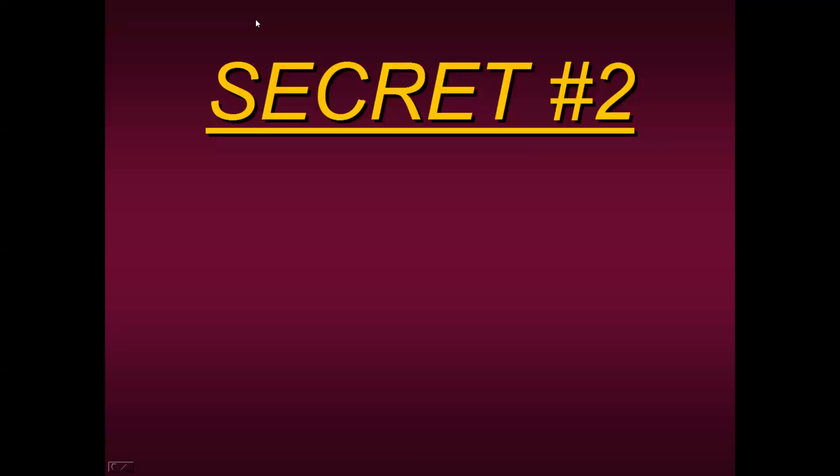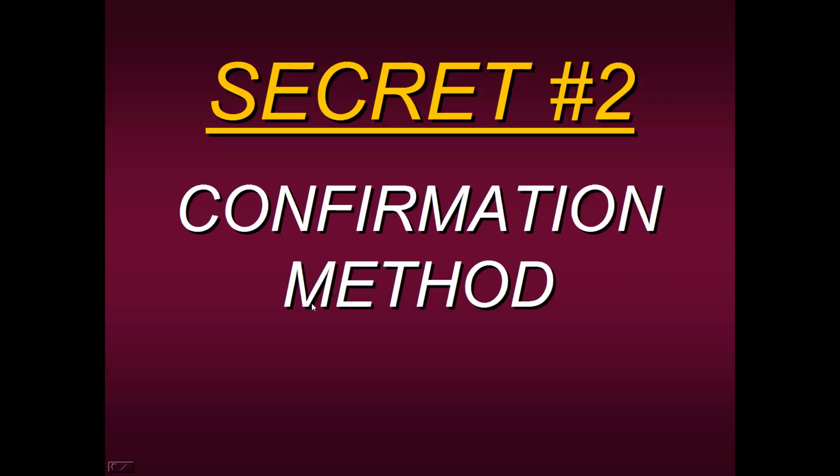number two, okay? Secret number two is another great method that you can also apply in conjunction with what we've been sharing with you in secret number one. Secret number two is the confirmation method. Now, please remember, this is a method. Most students of mine, when they first learn about confirmation, say, hey, gosh, this is great. This is a great way to trade. I'm going to apply this and use it as a strategy. It's not a strategy. A method is something that you can alter and edit to meet your needs. And that's what the confirmation method is.